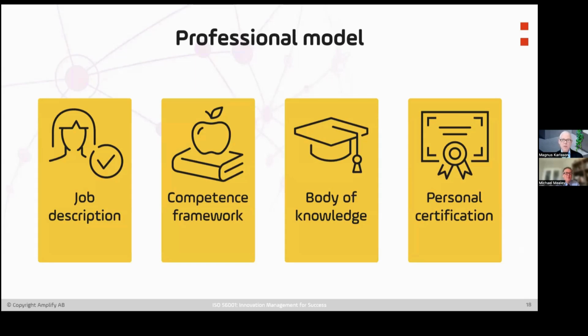That's a competency framework actually being developed as we speak by ISO, so that we will have a baseline for that competency framework soon. There is a body of knowledge. It's part of this model that shows, if I want to study and become an innovation management professional, what I should read up on so that I understand the core or the fundamentals of the discipline.